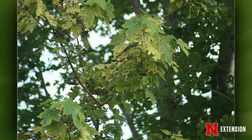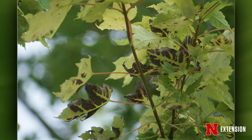Yeah, so it is good that you are doing the iron chlorosis treatment, especially out in western Nebraska. We do see a lot of issues with iron chlorosis. But I think there's something else going on with this maple. There is some leaf scorch going on, but I don't really know what's causing that leaf scorch. I'm going to guess that if you would follow those branches back to the main trunk, you will see some sort of canker, something like that, as you follow those branches back.